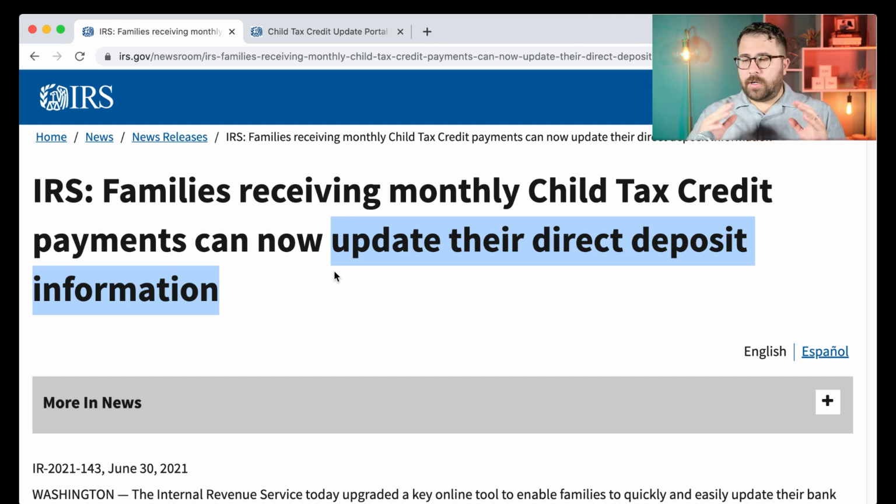So I went over this portal recently, showed you how to set it up, how to get in there. Link to that video is right up here at the top of the screen. And previously in that portal, the only thing you could do was basically see what the IRS is expecting to pay you in these payments, as well as opt out of the payments if you so choose. I recently released another video on questions about opting out. Link to that video at the top of the screen.